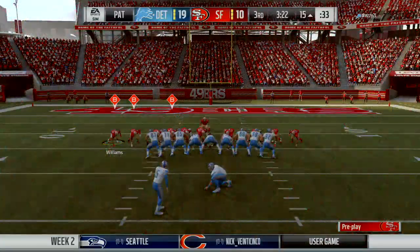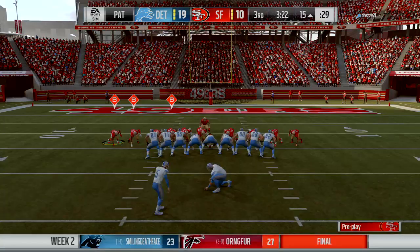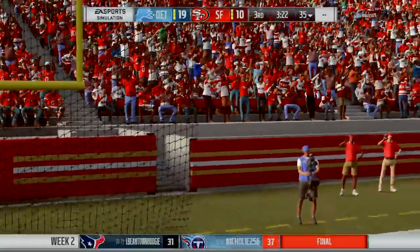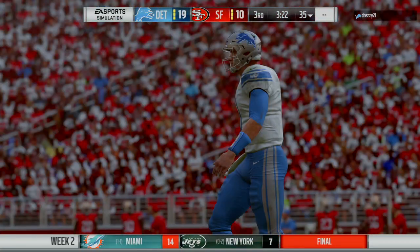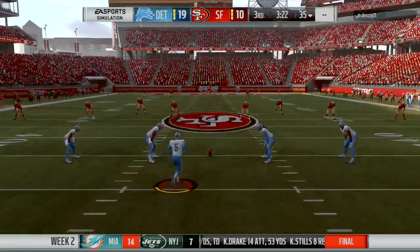Prater on to add the extra point. And it's no good. It has not been his day. That's the second extra point he's missed so far. Here's Prater now set to kick it away.